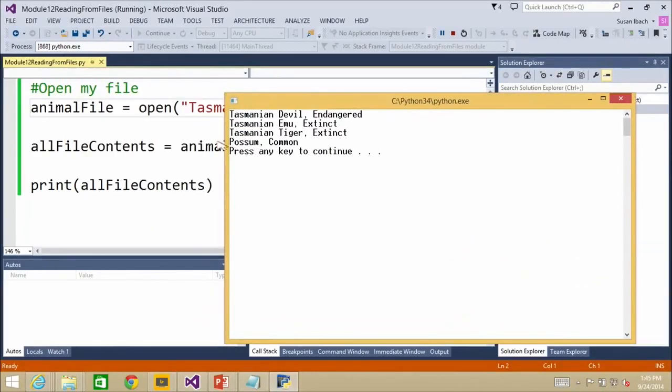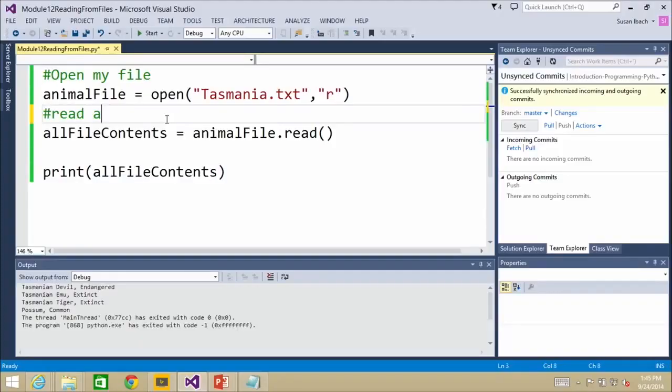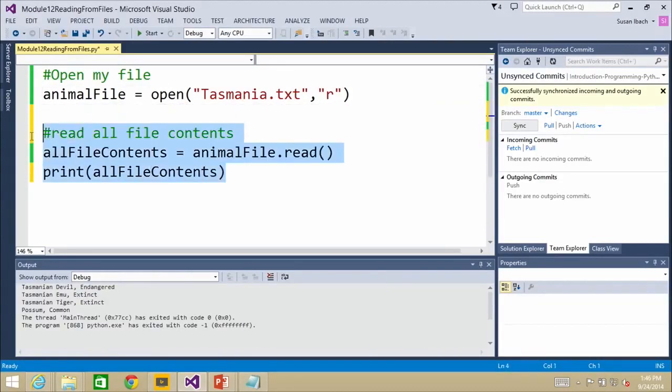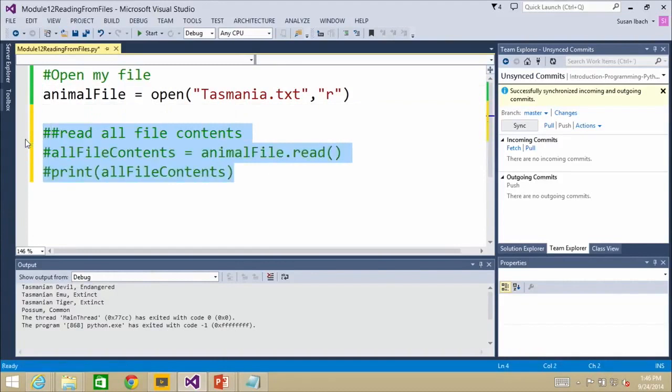Perfect. There is my output window displaying all the contents of the file. So boom, already I have the ability to just get all the contents of my file read in. Now let's try reading a single line at a time. So we're just going to modify this. So this is going to be read all file contents. That would be one option, and I'm going to comment that code out using my Control-K, Control-C.